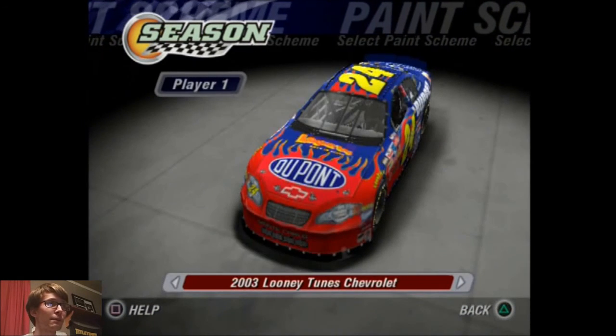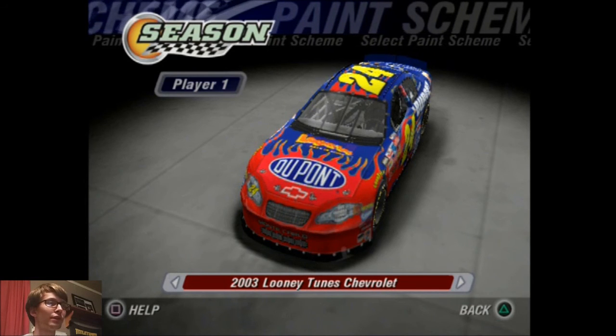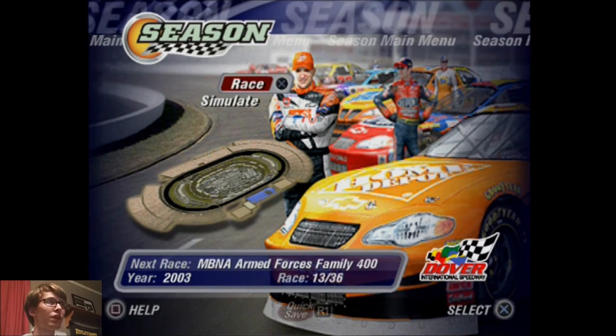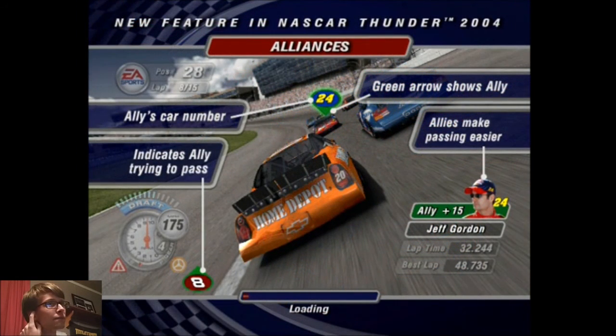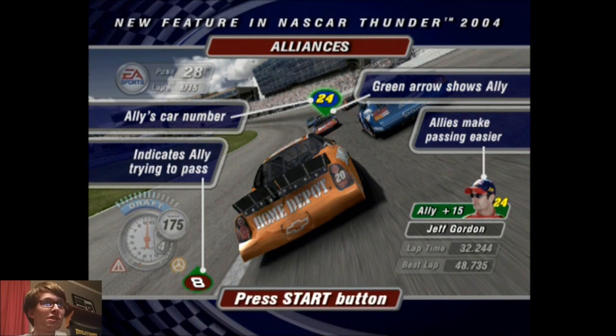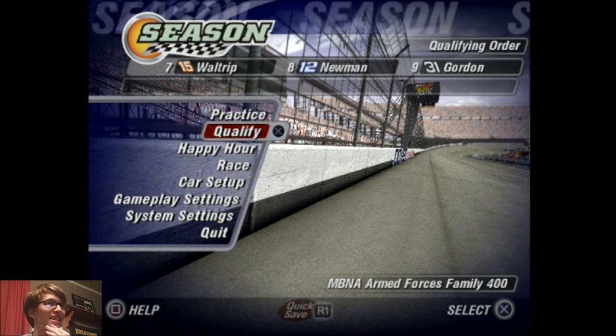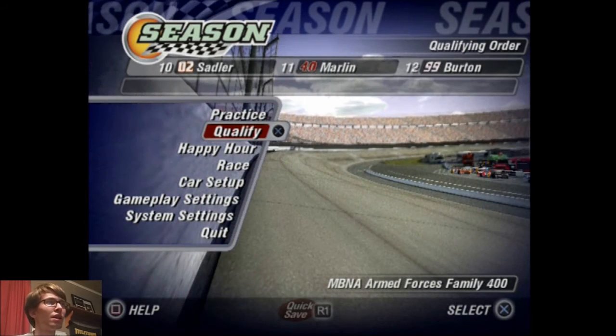Like I mentioned at the end of the last episode, in this one we are going to be racing the 2003 Looney Tunes Chevrolet. That is because the home of DuPont is in Delaware, so we have to race the DuPont car. And this one's really close to the main paint scheme. Austin Stitzel suggested that I drive that one, but we haven't raced this paint scheme since the Atlanta race, which was race 4. So that is, I think, maybe 8 races ago.